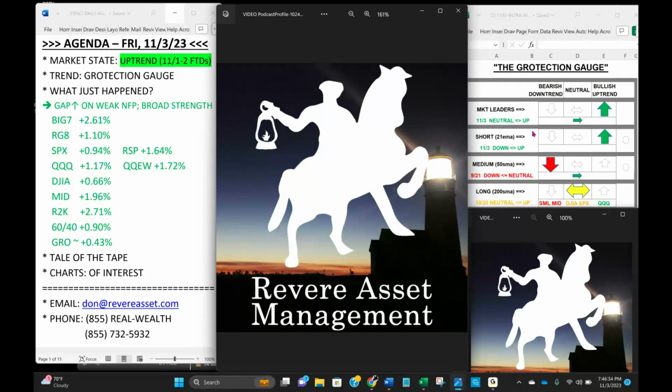Check the trend gauge over here. Upgrade leaders to bullish. Upgrade short-term trend. All 5 of the major indexes have 2 closes above their 21-day exponential moving average. What a change since Jerome Powell's press conference Wednesday afternoon. Medium term, we still need multiple closes above the 50-day moving average, but it's certainly improving there. Not on small and mid, but the big cap stocks are. Big cap indexes, long term, mixed bag. Dow, S&P and the NASDAQ are above the 200-day moving average. Mid and small caps are still below.